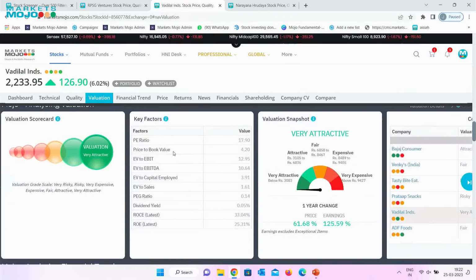Okay, and if you look at the valuation of the stock, it's currently at a very attractive range, till 3083. So it's currently very, very attractive. It's at 2233 and still 3083. Only when the stock reaches 8489, we believe it's expensive. So this snapshot can give you some idea before you enter. Don't enter somewhere, if you think it's just at the border.